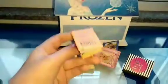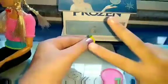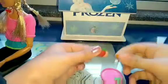So these can create great books for our dolls. And we can pretend as if our dolls are reading the books. For our second fun find, we have fruit erasers.